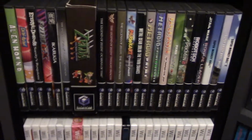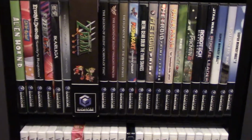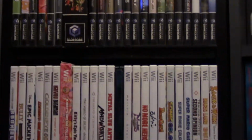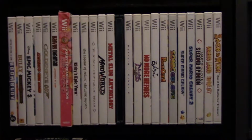Right. Down here we have the GameCube collection. Now this isn't the whole collection, this is just the number of titles that I feel like I should display. I usually rotate stuff out every 6 months just to keep things fresh, and it's also fun to go through and make sure that everything's clean and cataloged.